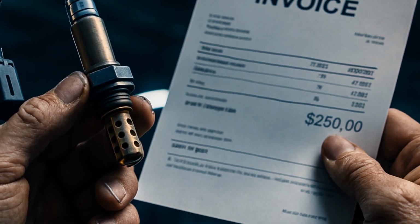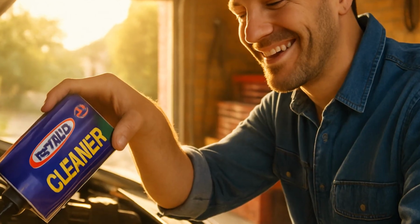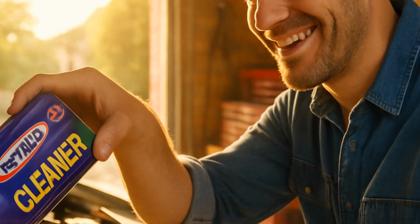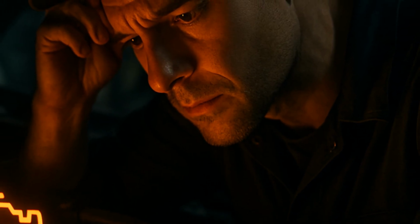Here's a value stat. Replacing an O2 sensor can cost $250, while a can of Wynn's costs about $20. If even one cleaning cycle dodges the replacement, you're already way ahead. That's the sort of math that makes a frugal heart sing.